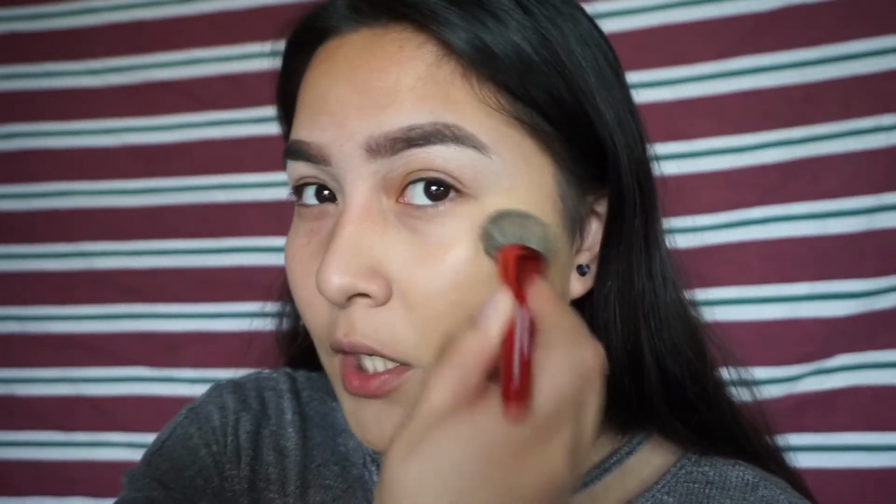So right now it's not looking bad. It's a little too orange for me, to be honest. It looks nice and everything, but when I'm looking at it in the mirror, it's like, I don't know. Let me kind of zoom this in.